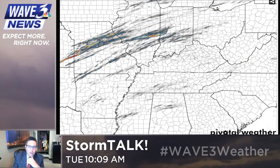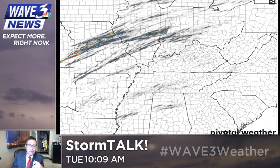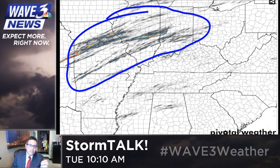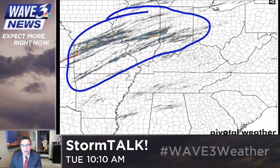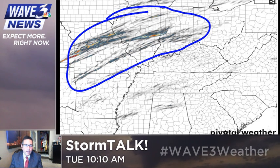All right, now the HRRR model, by the way, when it looks at potential for anything that can rotate overnight tonight, it can only go out to about 4 a.m. They can't see beyond that yet, but at least to about 4 a.m. This is the zone it says there could be some rotating thunderstorms. So that would match actually the enhanced area from the Storm Prediction Center quite well.